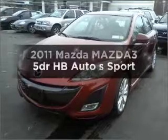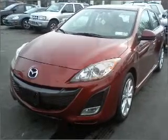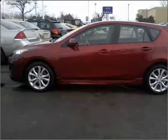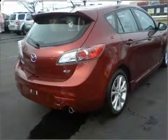The 2011 Mazda 3. Travel the roads in style and comfort in this great vehicle. With low miles, this automobile will take you far and get you where you want to go. With a reliable engine connected to a smooth shifting transmission, premium wheels lend a distinctive appearance.